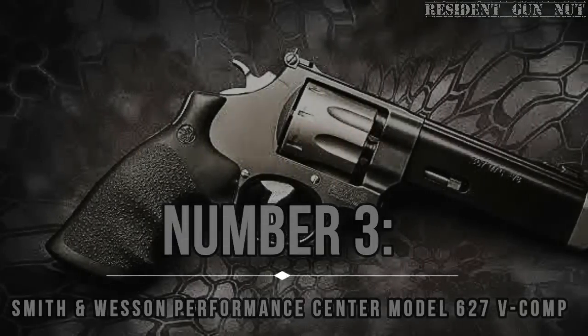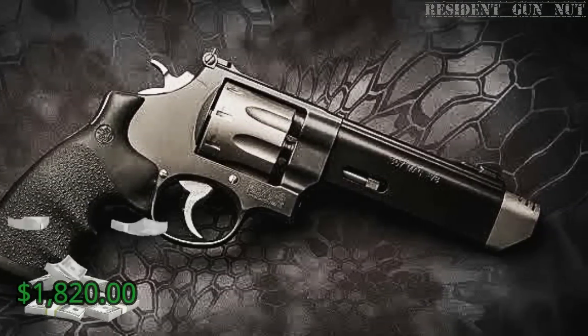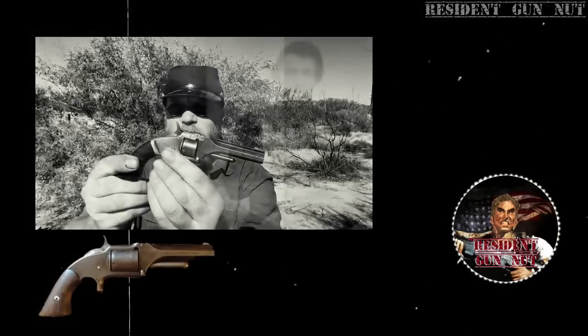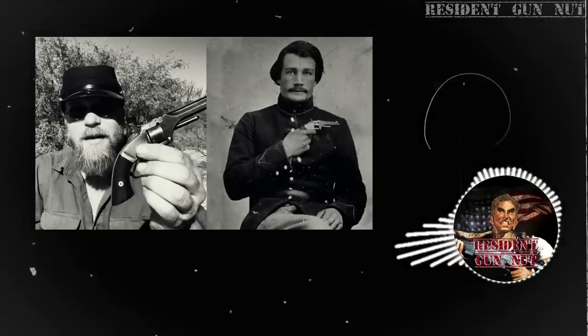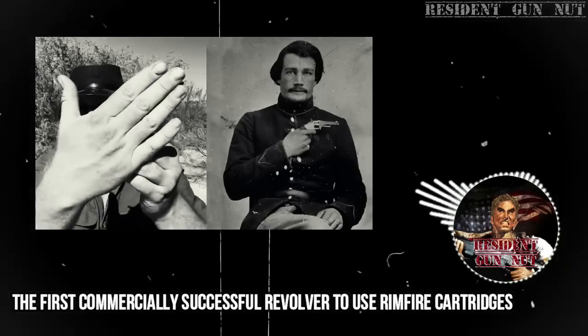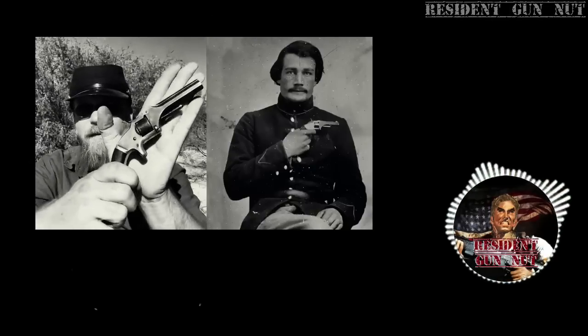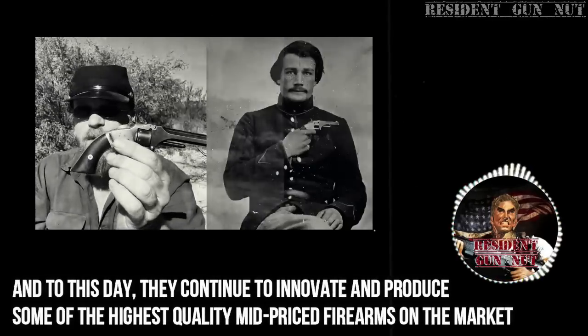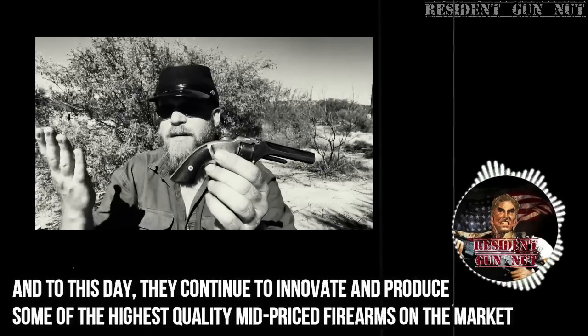Nice. Number 3, Smith & Wesson Performance Center Model 627 V-Comp, MSRP $1,820. The Smith & Wesson Model 1, released in 1857, was the first commercially successful revolver to use rimfire cartridges instead of loose powder, musket ball, and percussion caps. Big Blue has come a long way since, and to this day, they continue to innovate and produce some of the highest quality mid-priced firearms on the market, among which is the Performance Center 627 V-Comp.